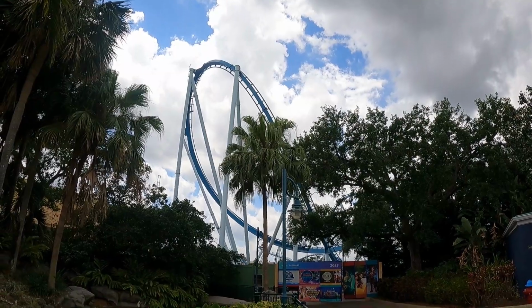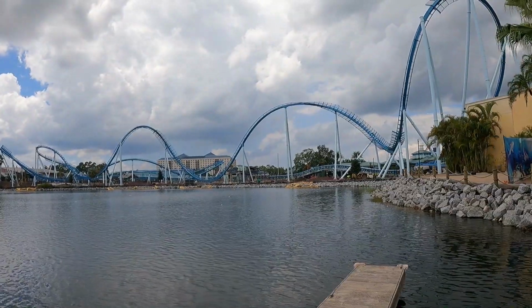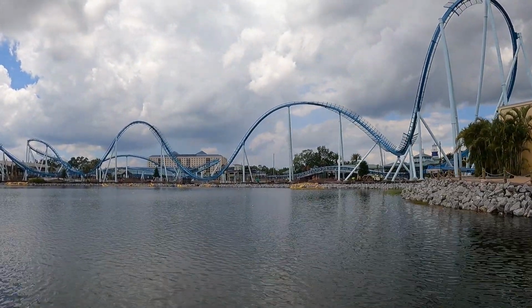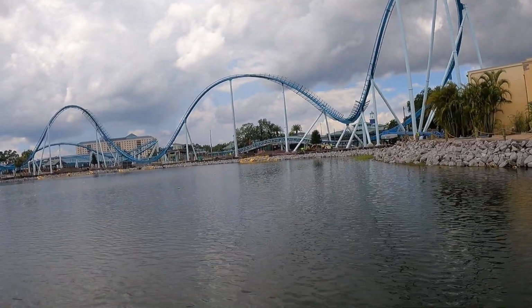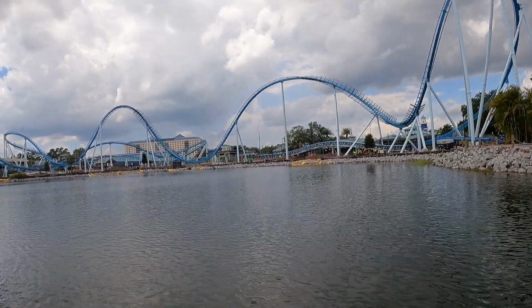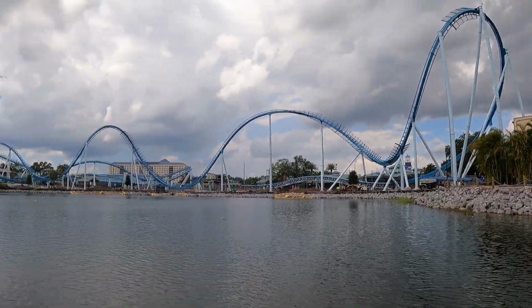Let's see if we can catch a Pipeline test run from this angle here. I don't know if they've taken a break from running it because they have construction workers on the site or because of the weather, but it might be hard to see. I might zoom in a little bit, but the Pipeline train is sticking out of the station right now because they were doing test runs. The other one I believe is inside the station. And there are a lot of other additions on the site now, which I'll show you guys very soon. I just want to see if we can catch this test run over here.